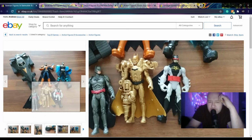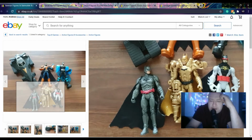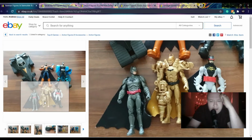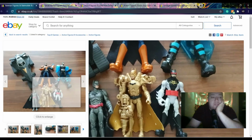My youngest son has the black and white Batman there. We've also got two Christian Bale era variants of Batman. One that's like a straightforward Batman, which looks really cool, Dark Knight era, and we've got one that apparently has a drill. What's that, fracking Batman? Don't know. So that's a nice one. That's 99p. So 5 figures plus a vehicle.